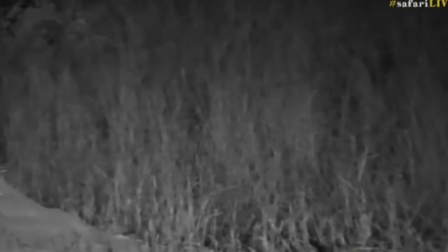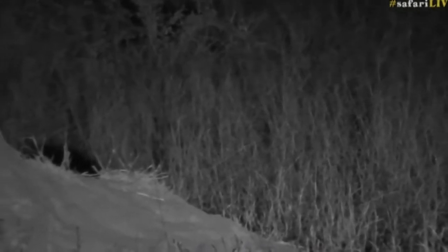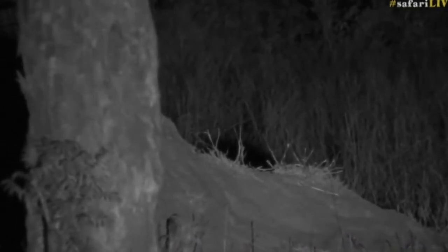Now it's just in the edge of the spotlight. The spotlight's light is enough to illuminate with the IR mode. You can see it slinking through the grass, that dark shape there. It's amazing how well they actually do camouflage. And you can see how it's using the shadow of the termite mound. It keeps going behind the termite mound. You see? There we go. So it's using the mound to hide from us.